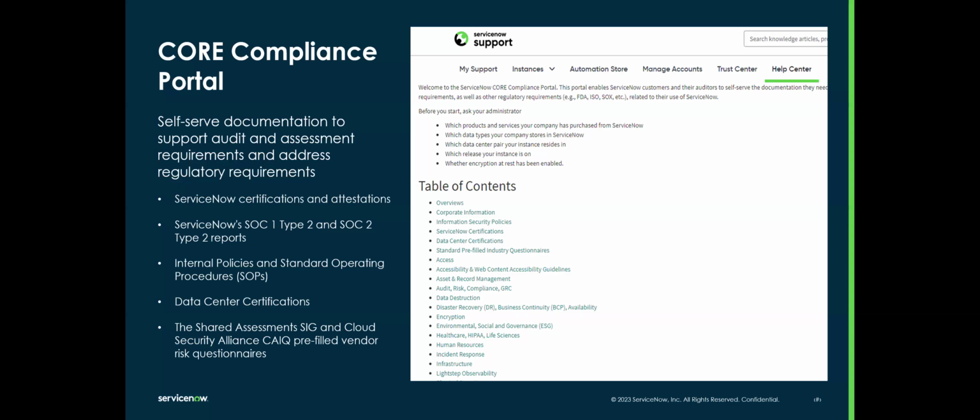Core access is for customers and partners, and it's provisioned to the Now Support account holders by the customer's primary customer administrator who manages your ServiceNow instance. So you can provide access to core to people within your own organization at your discretion. Best news is core comes at no cost to you. It's completely free.